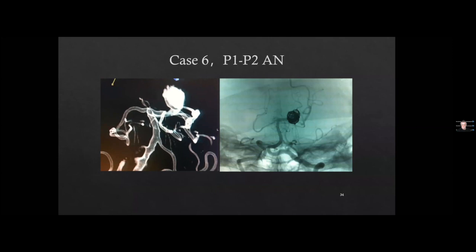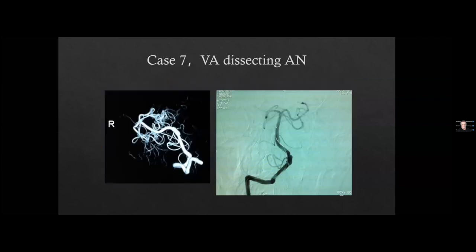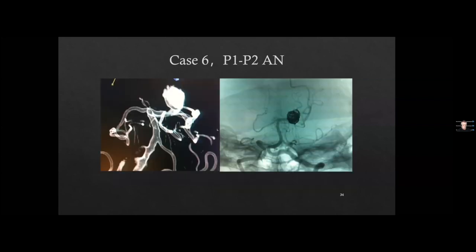And this is a P1, P2 aneurysm. It's also very difficult to treat with direct clipping. But we can use a stent combined with coil to get the perfect result.